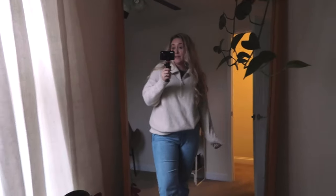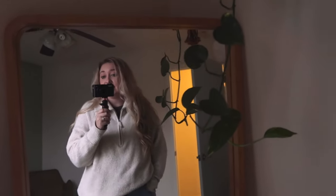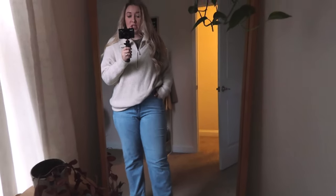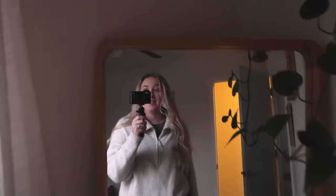Here is my outfit of the day. I wanted to be really comfy since I'm dressing up fancy tonight. So I have this H&M long sleeve. This is an American Eagle sweater. These are Aeropostale jeans, and then my Birkenstock dupes from Amazon. And this hair took forever. It's now 8:45, so not doing good on the timing.